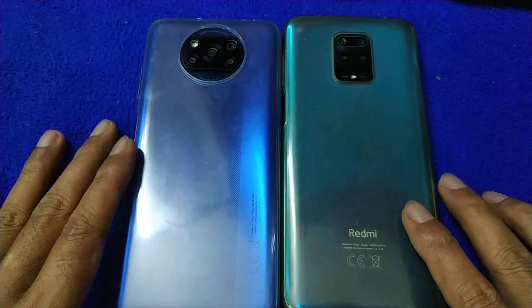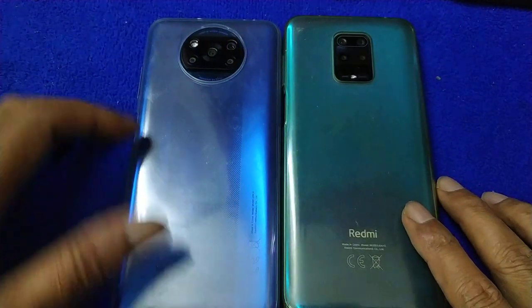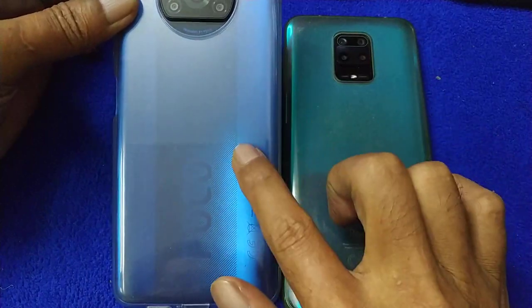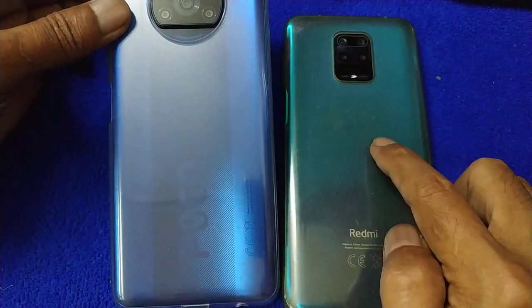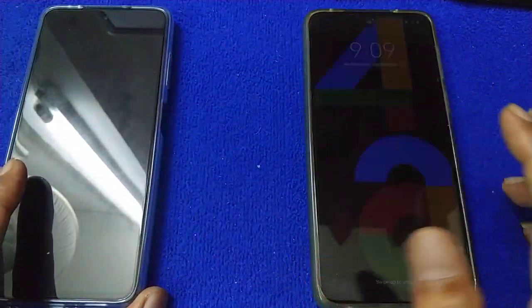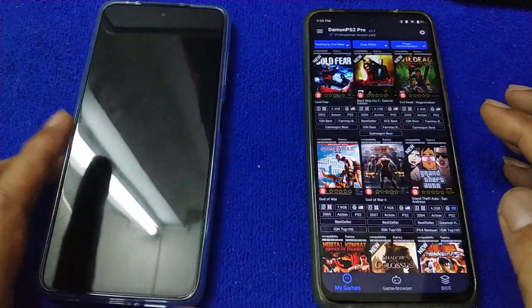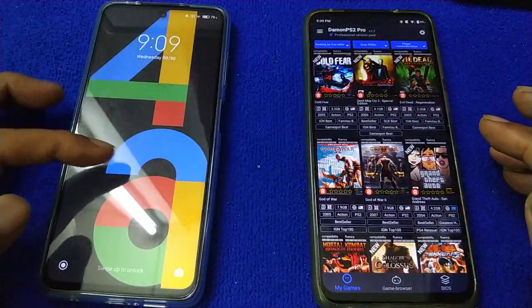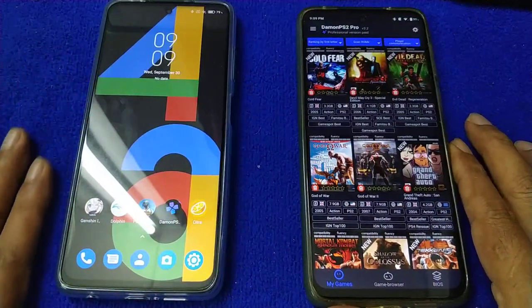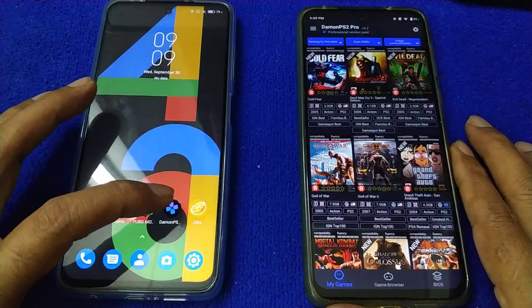Redmi Note 9S versus Poco X3. 6GB and 4GB of RAM, with the same internal storage. Snapdragon 720G versus Snapdragon 732G, with the same GPU, the Adreno 618.